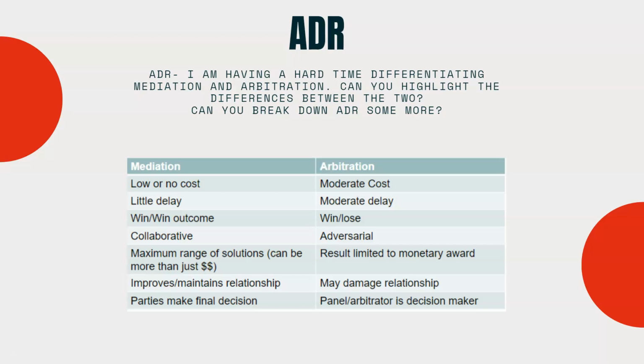And when you're trying to visualize the difference between these two, arbitration is kind of what you see on court TV, where you have someone up front of a room and you've got your two parties on each side. Whereas I can see mediation where folks are sitting around the table and maybe the mediator's at one end of the table and the parties are sitting across from each other.